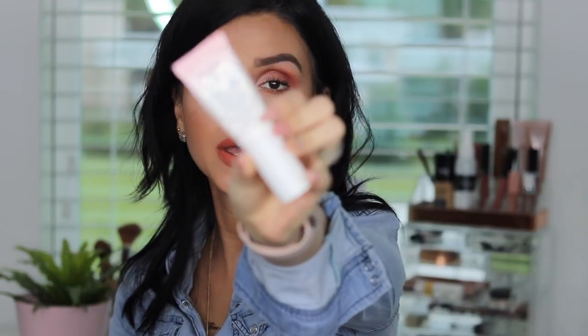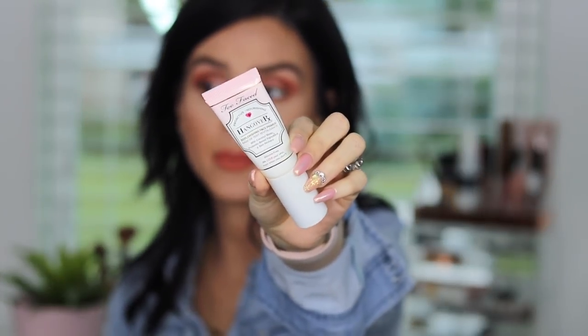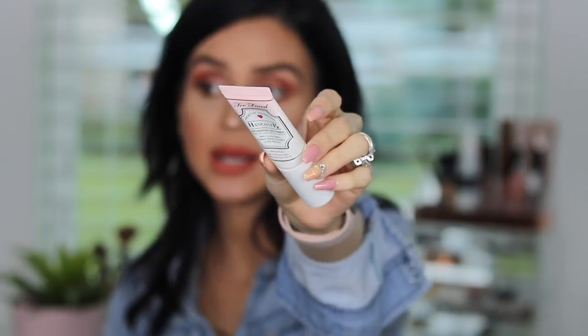Oh my God, it's amazing. I love it, and it's from the drugstore. So a more high-end primer that I picked up to try, I picked up the Too Faced Hangover RX primer because a lot of people rave about it. It's so good, guys, honestly speaking.